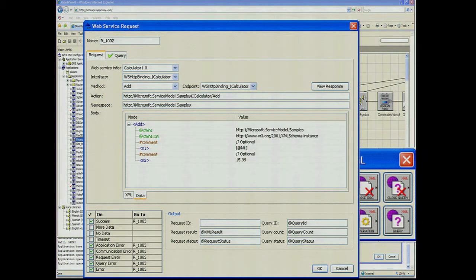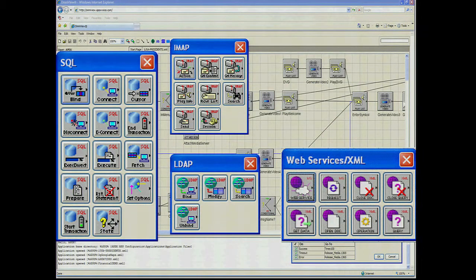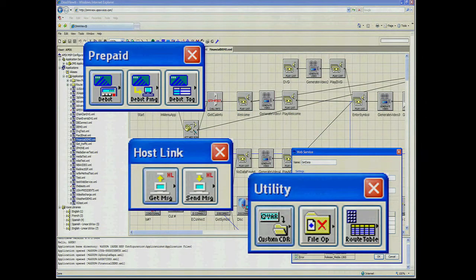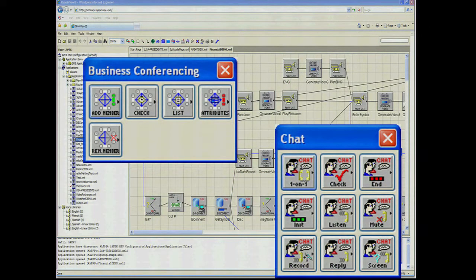This is for a web service, but we have many palettes of commands, things for accessing databases, SQL, LDAP, IMAP, speech recognition, IVR, fax, things like prepaid, and all types of utilities around IMS, things like Diameter. And of course, business conferencing, video conferencing, and chat type applications.